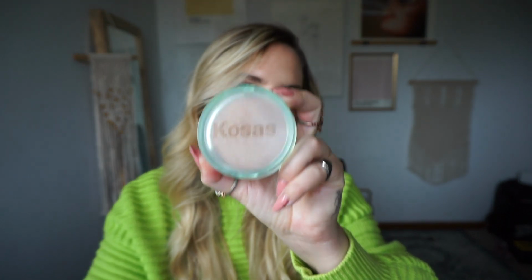Another bronzer I've been using for a while, and as we transition into summer, is the Kosas bronzer right here. I'm using the shade medium, and I have it on my skin right now. It's super natural looking. I also use it on the eyes as an eyeshadow. This has quickly become one of my favorite bronzers. Lots of people compliment my skin when I'm wearing it.